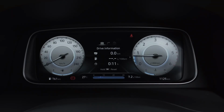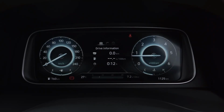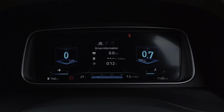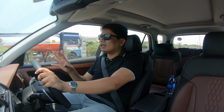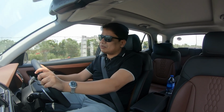So just a few features that I want to talk about. You get a completely digital display for the dials, and Hyundai is the master of digital displays. They make the best in the business, and this one is really cool to look at. It changes color. It is a fantastic design, looks very sharp. The definition is very high. You get all the right information in it, like distance to empty, tire pressure monitors, and of course the trip computer as well.